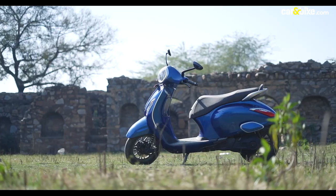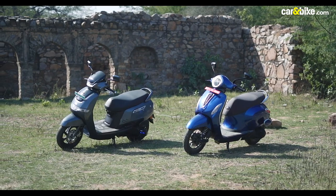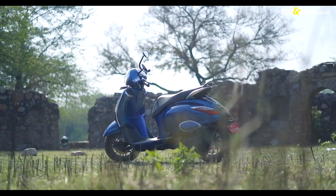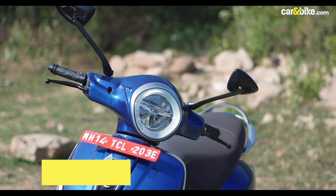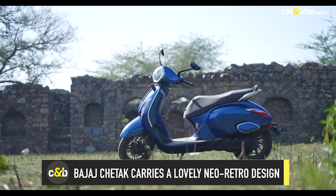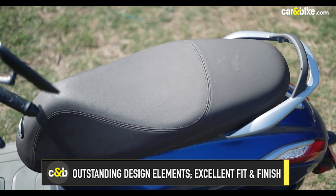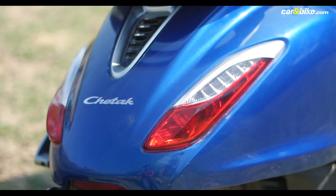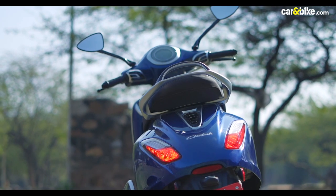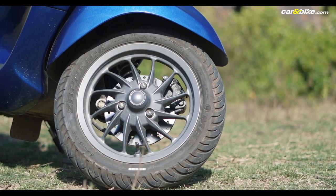The iQube and the Chetak are poles apart in terms of design and yet look quite handsome. The Bajaj carries a quintessential new retro design with the round LED headlight, curved front apron and the Vespa-esque silhouette and a shapely rear section. The fit and finish on the Chetak is excellent all around, and the scooter looks quite proportionate. The single-sided swing arm at the rear and the trailing link suspension show off the lovely 12-inch alloys.